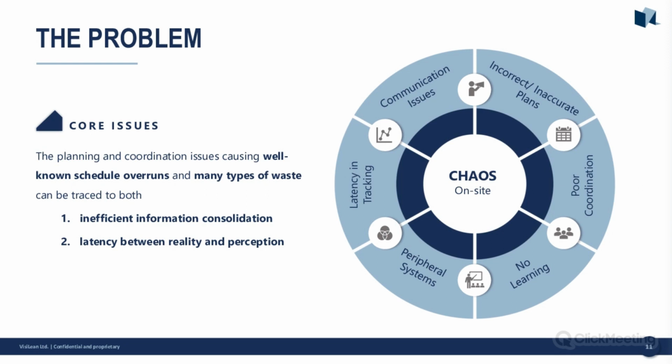And then we've identified some core issues. There's an inefficient information consolidation. Like I said, people are working in different platforms, Excel. There's a lot of good data out there, but no one's really collecting it and putting it in one platform that everyone can have access to. And then again, a huge one, latency between reality and perception of a project. People's perception of where progress is not always up to date, as people are working in different locations, different silos, planning in isolation, and giving information back not necessarily accurately.